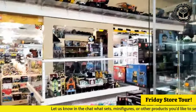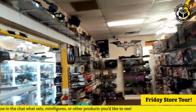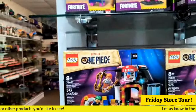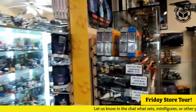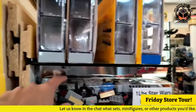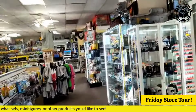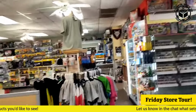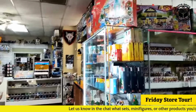So if anybody has any requests, if you want to see architecture sets or DC sets or Marvel, we've even got some One Piece now. If you're looking for some sealed One Piece, you can find that. Anything you're looking for, let us know. We've got bulk, theme-based bulk by weight as well. So you could buy Star Wars bulk. We also have Bionicle bulk, Technic bulk, Ninjago bulk. So if you're looking for parts for a project in a particular color palette or style, you can kind of buy them by theme as well.